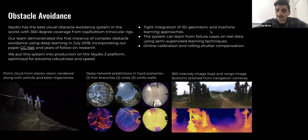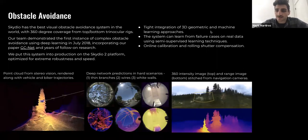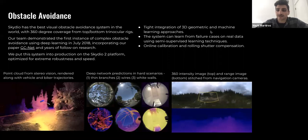Is rolling shutter correction done as part of joint optimization, or something like that done iteratively but separately from the rest of the estimation pipeline?